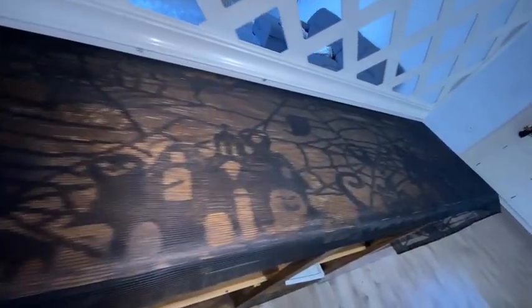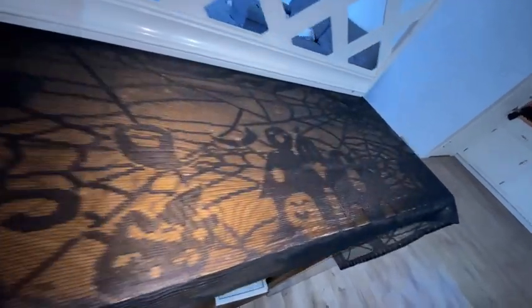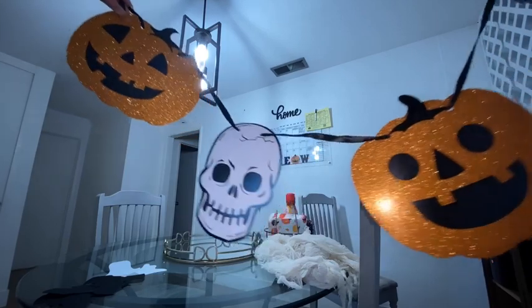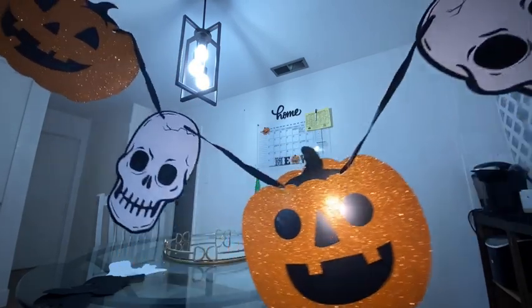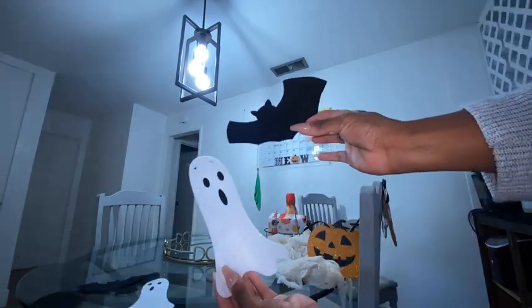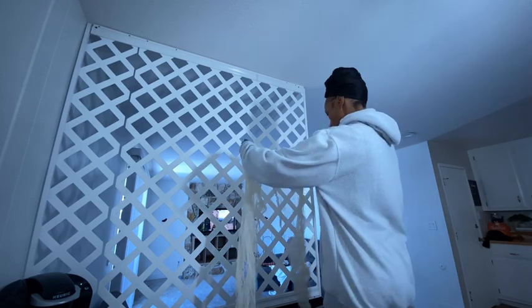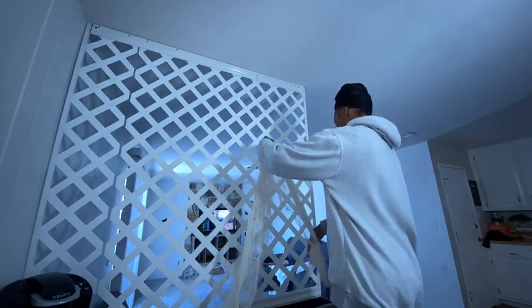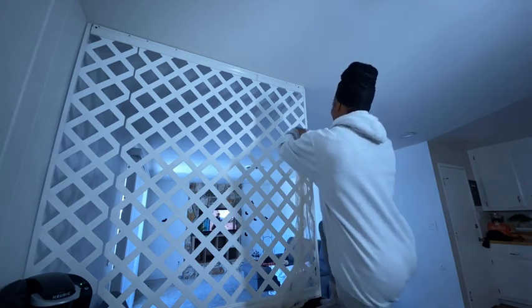So here is what this looks like up close. It's got some spooky houses, some ghosts, some spider webs. It is so stinking cute, you guys, and a perfect touch to this space here. So now I'm just going to go ahead and focus on the lattice. This lattice piece is one that me and my husband built and put here just to separate the spaces. I'm just going to be taking this cloth, some bats and some ghosts, and also this banner. This banner was a 2-piece banner, but I used the other half on our entertainment center in the living room space. You guys will see that in a bit.